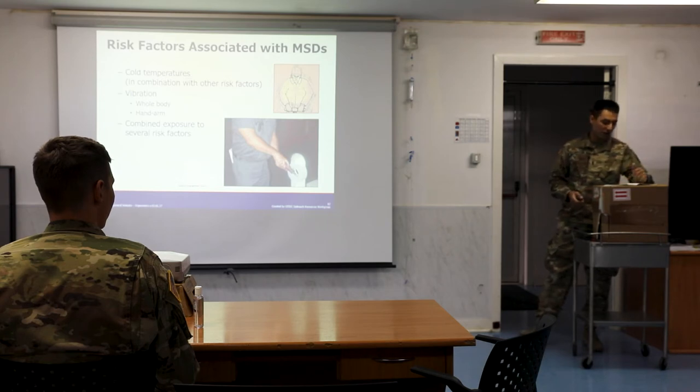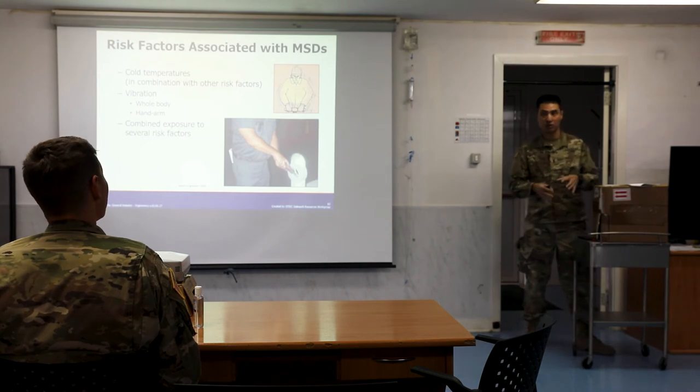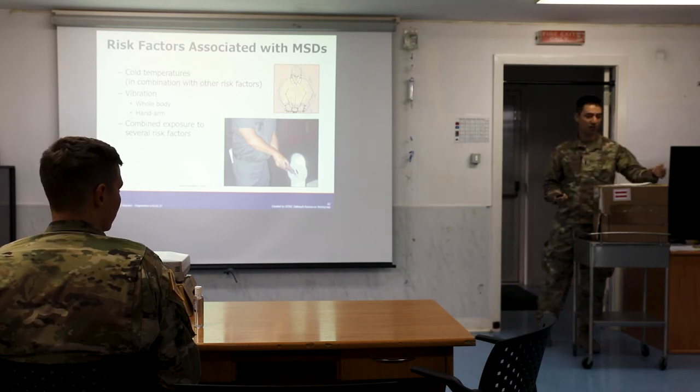And the last risk factor are typically associated with jobs that have numerous risk factors, such as a mechanic shop, where your mechanic has to go dig into your engine and has to twist and turn their own body and try to get in just to go replace your oil filter or whatever. Meat processing facilities, as well as warehousing.